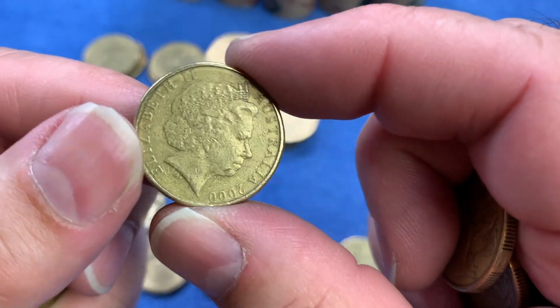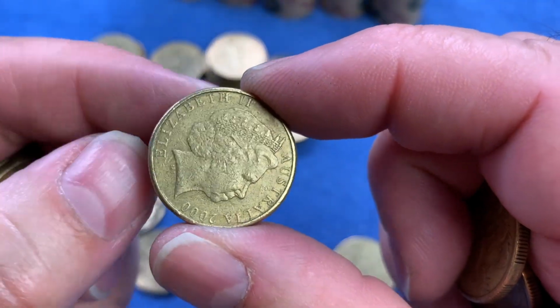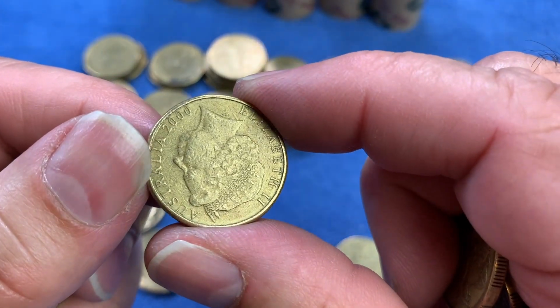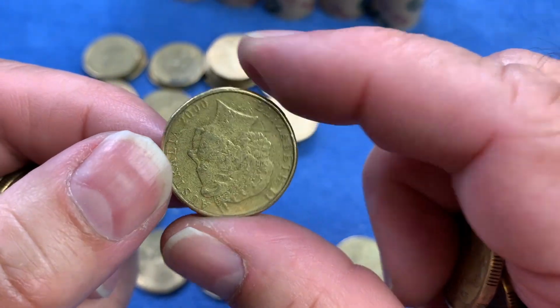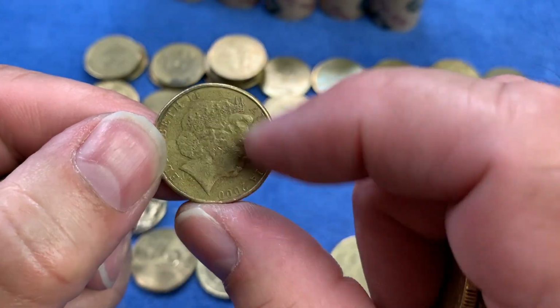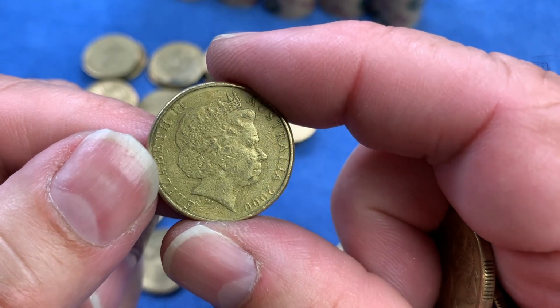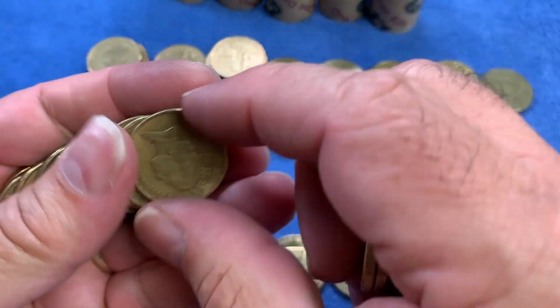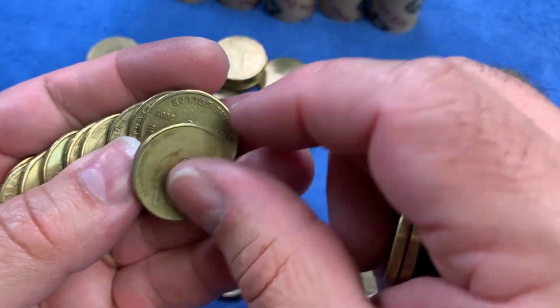There's a 2000 coin, and we usually look out for the 2000 coin for the mule error. It's where an obverse that was designed for the 10-cent piece was used instead of for the $1 coin, and it makes an extra ring around them because the 10-cent piece is slightly smaller than the $1 coin. This is just a standard one though, so I just wanted to stop and let everyone know that we look out for that one.